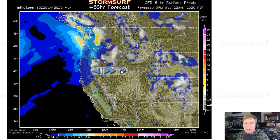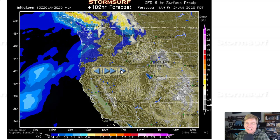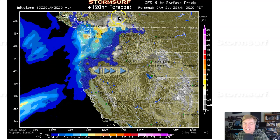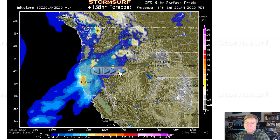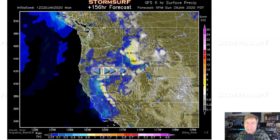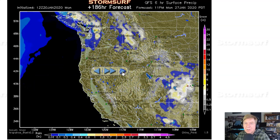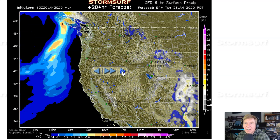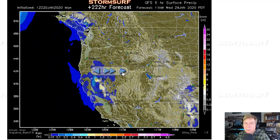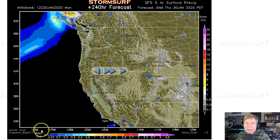This is a GFS model, 240 hours out, so that's like 10 days. You can literally see it just streaming into the Pacific Northwest, for the most part bypassing California, with a little bit of activity every now and then. Here's the next weekend's forecast snow. Still, the focus is up in the Pacific Northwest and really into the Whistler and British Columbia area. And there we go, 240 hours out.